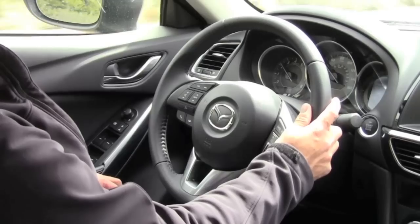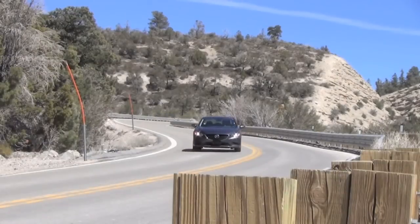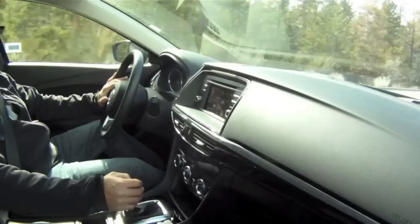Now, the driving dynamics for the Mazda 6 are definitely strong. Mazdas are just flat out fun to drive. The steering is precise and nimble with a firm, sporty suspension, and the transmission offers smooth shifting and good power off the line and out on the highway too. The vehicle feels sturdy and secure, and the cabin is nice and quiet. Overall, the new Mazda 6 is just a joy to drive.